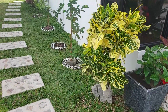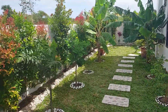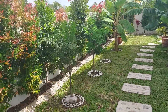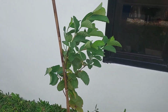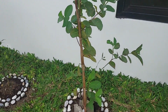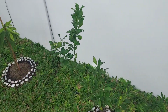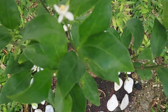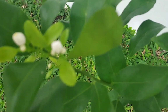And when we head over to the side here, this has grown a lot in the last 8 months. This is the side of our yard, and we have planted a lot of fruit trees, mostly dwarf or smaller varieties. First one here is an apple guava tree, or a guapo tree as they call it here in the Philippines. And right next to it is our Ponkan orange tree, and first flowers. We've never gotten any fruit from this, so I don't know if these will turn into fruit or not, but this is a grafted dwarf variety of a Ponkan orange tree.